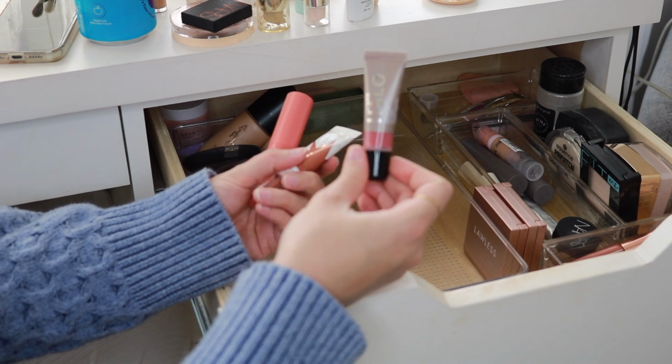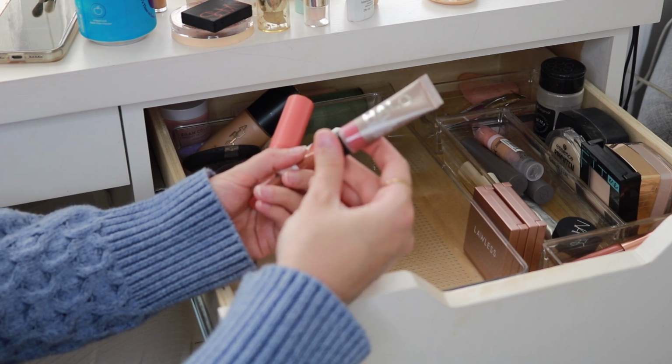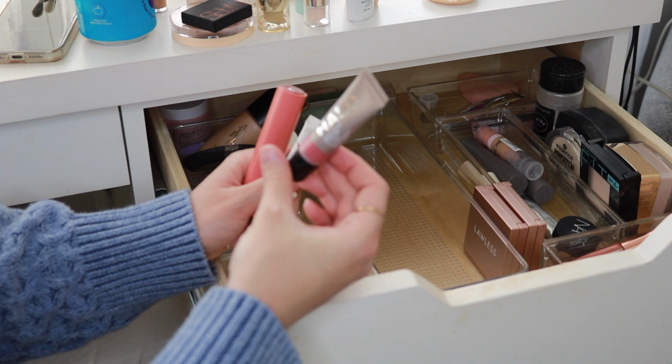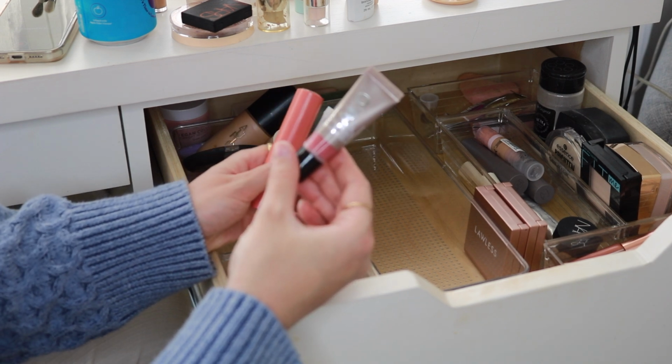I think I will let go of this Smashbox Halo lip and cheek tint. It is really, really pretty. There's nothing wrong with it. It blends nicely. This is in the shade Wisteria. I just don't reach for it enough. And these other ones that I've had a little bit longer that I know I really like, it's just a little bit harder for me to get rid of them.